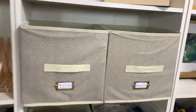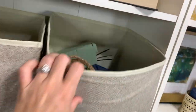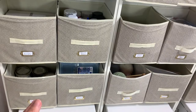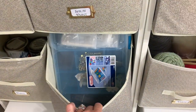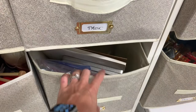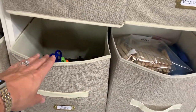And then in here I showed you some of this, but my Mod Podge and glitters. This is my wreath crafts, and then we just go to paints, spray paints, stains. Those are the blue containers that I was filling with all the odds and ends. I have my yarn, and this is like my watercolor and like calligraphy stuff. This is just miscellaneous crafts.